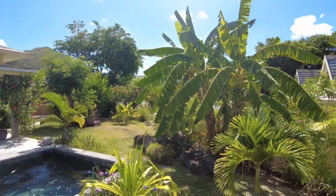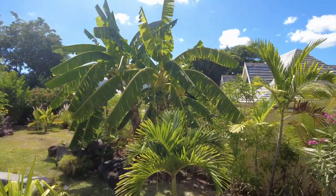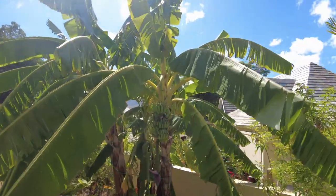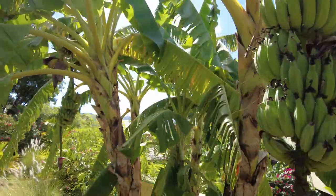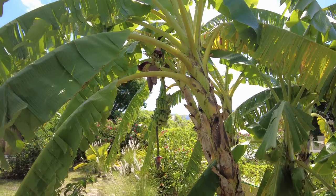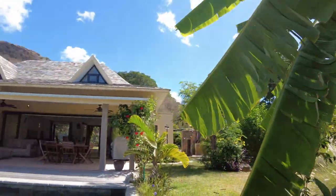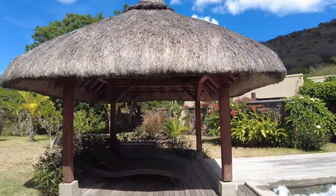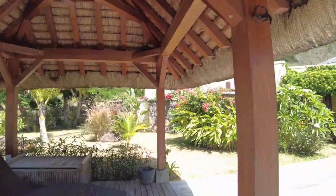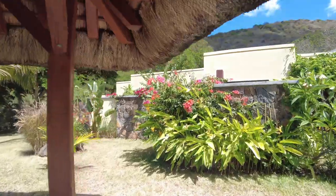Huge trees. We've got a lot of banana trees there. You can actually see there's bananas on the tree at the moment. Quite a lot of fruit trees in this property. There's two massive bunches of bananas and a third one about to drop now. So your own fruit, always a good thing. So let's walk through here. We're gonna walk around the back of the property. Let me take you through under the gazebo.